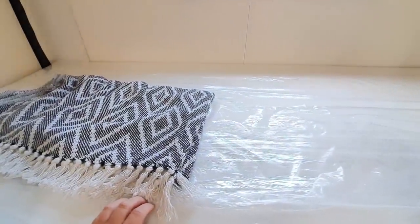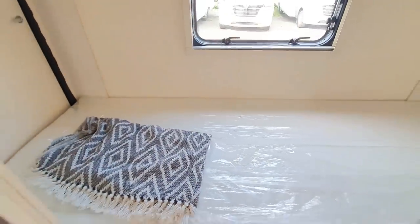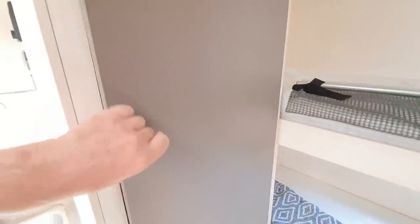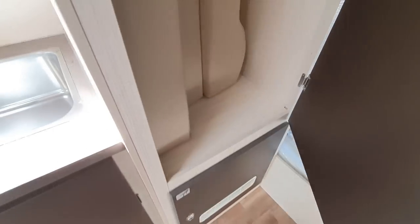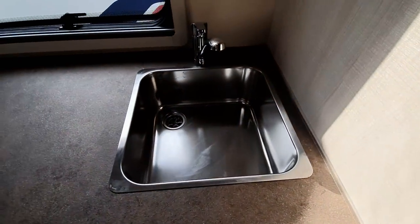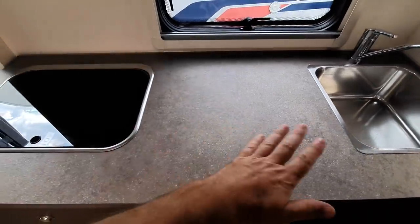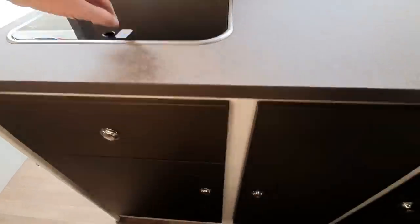But I mean, you can make five, for example. Five people, and then you get space there for bikes and things. And here, a lot of storage there. Sensible square-shaped sink, I think it's the last one we're in. Plenty of space up here, and this is the same. And you've got lots and lots of storage down here as well.